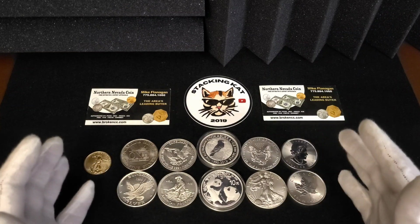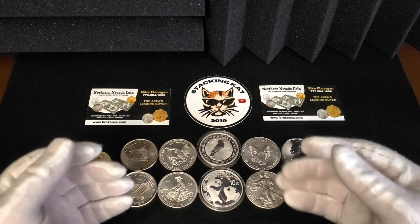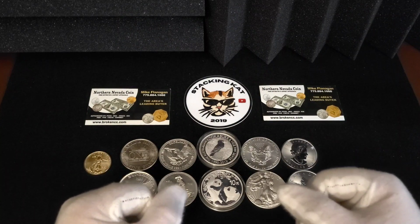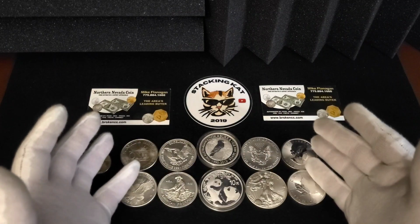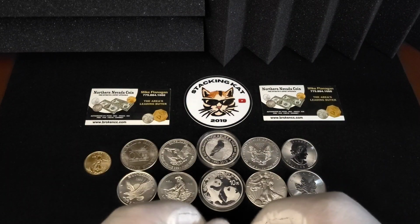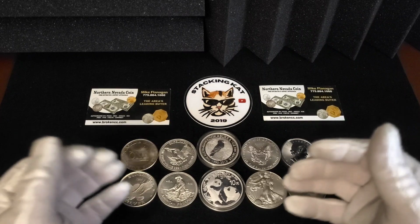And now there were other coin shops that I did go to. However, same thing. The buying opportunities just were not there. I believe there was one in Reno where they had decent prices on some Morgan and Peace dollars, but it just wasn't a good option for me, so I did not do that as well.